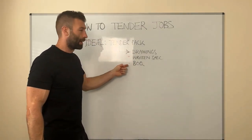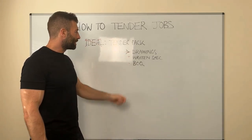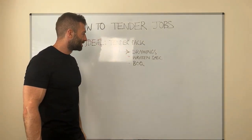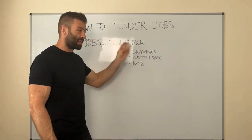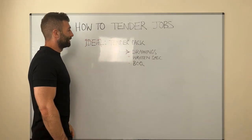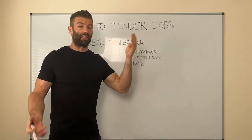But if someone's spending a couple of million pounds, they're likely going to have all of this. If someone's spending maybe 100 grand, you might have one of these. But on a small job, a 5 grand, 10 grand or 20 grand job, you're probably going to have nothing. But then more than likely, you're not going to be tendering against a lot of people on a smaller job. So there are swings and roundabouts when it comes to tendering.